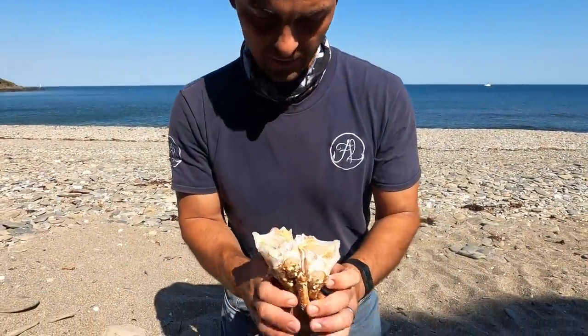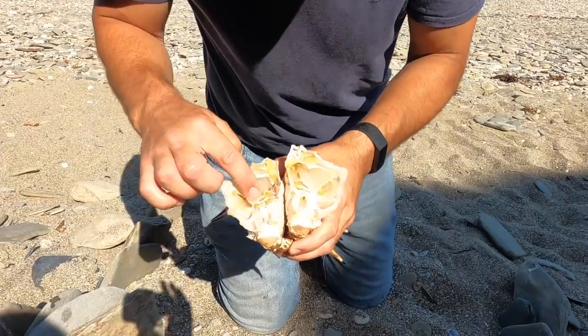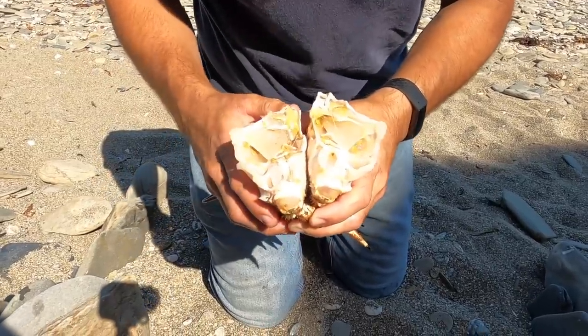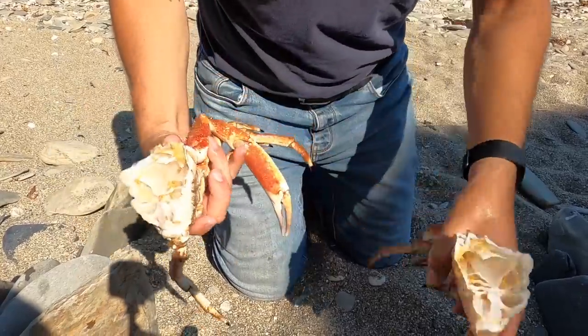Right there, you can see after I've washed all of the goop out of the inside, all this here is meat. All of these knuckles are full of meat, and the claws and the legs are full of meat.